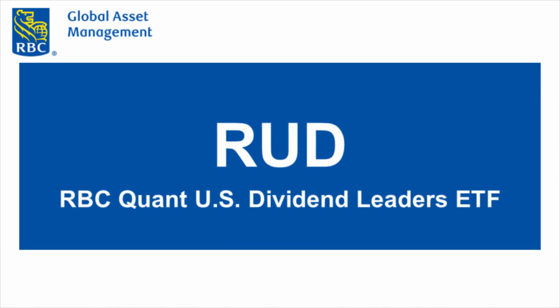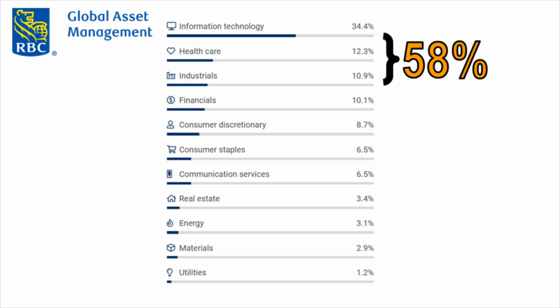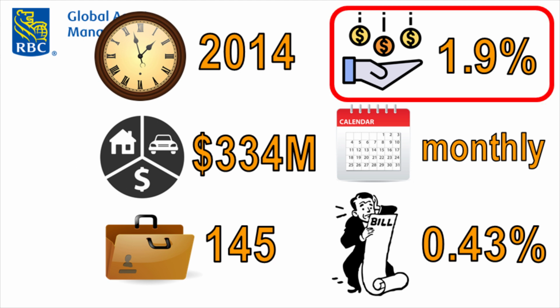RBC Quant US Dividend Leaders. The top names are mostly recognizable and the top 3 make 18% of the portfolio. Sectors are really concentrated in tech followed by healthcare, and the top 3 make 58% of the portfolio. For the profile, it's pretty fair overall, although on the low end for dividend yield.